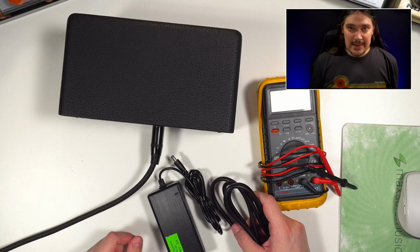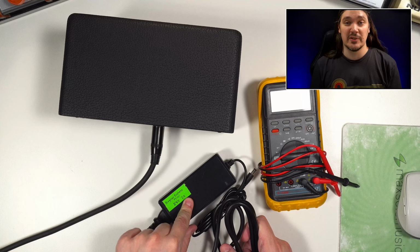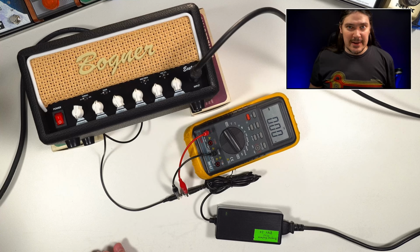I wasn't planning on doing this, but I've just realized that I'm really curious whether the amplifier really needs those 2 amps of power this power supply provides. So I'll connect it to my captor, plug in the guitar, and do some measurements. All right, everything's ready. Let's turn this on.